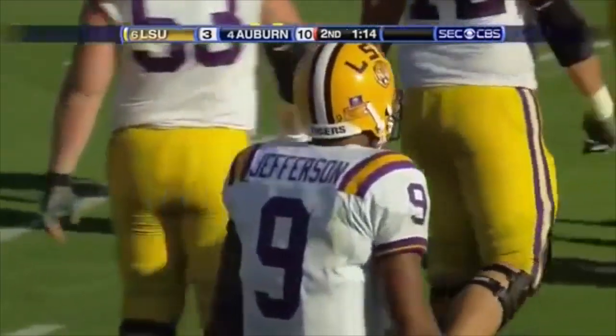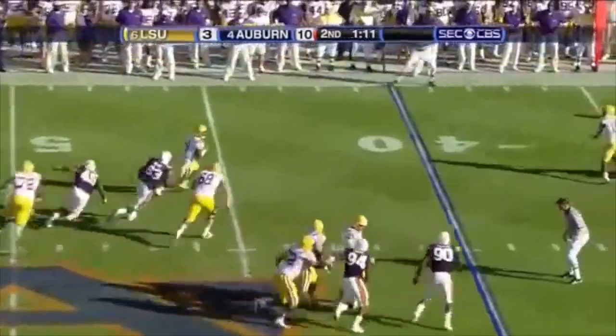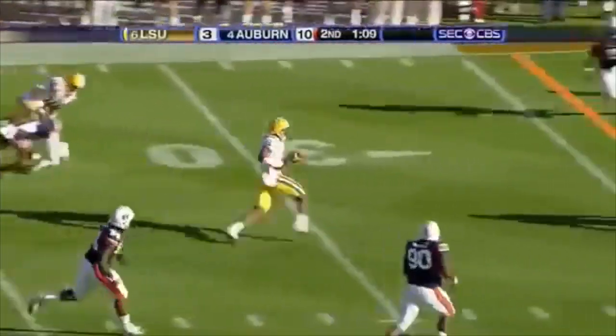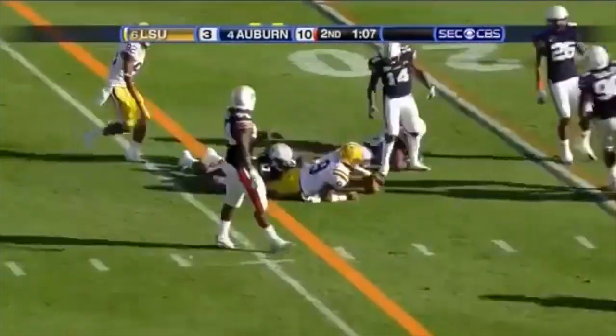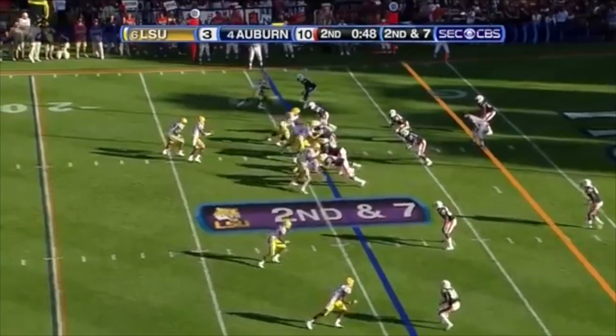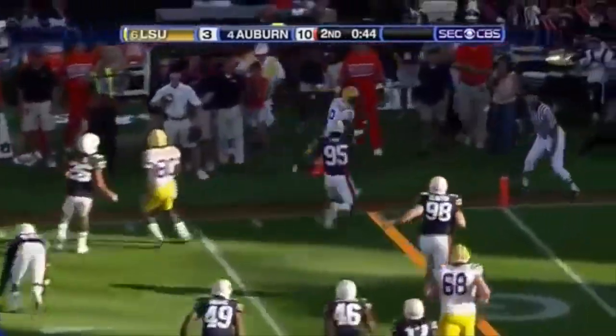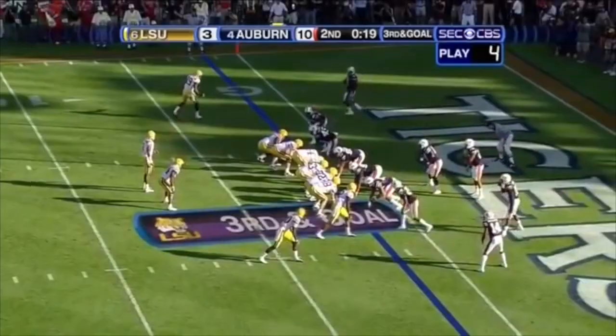Did he grab it, though, right before? Third and 16. Jefferson. Running free, he's got a first down now at the 23-yard line. Jefferson takes off and runs out of bounds just in the left.